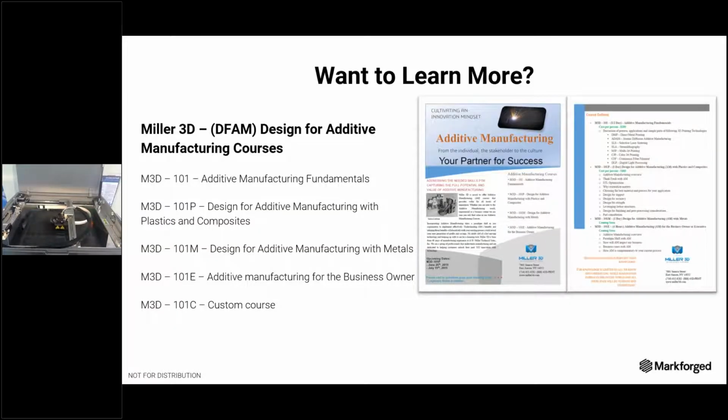So before I kick it over to Pat, I just wanted to go through a couple of training offerings that we have. We focus on, of course, we sell the machines, but we also focus on the training aspect. And this is either training before you get into 3D printing or even after. And really the focus is on how to design for additive manufacturing because it's different. It's much different than designing for your traditional manufacturing.